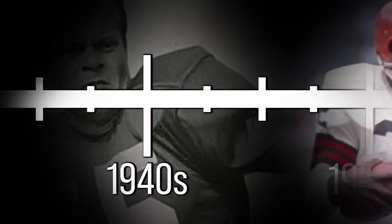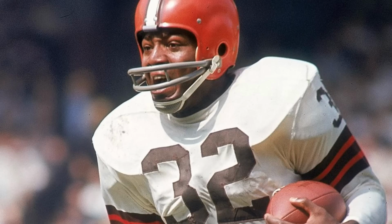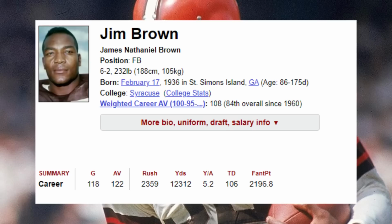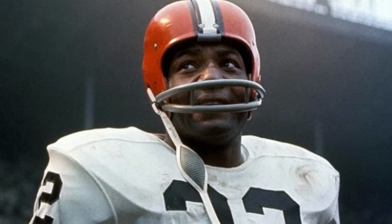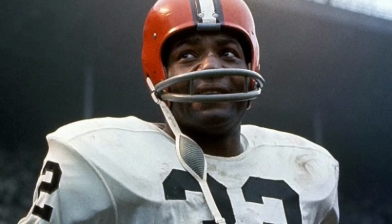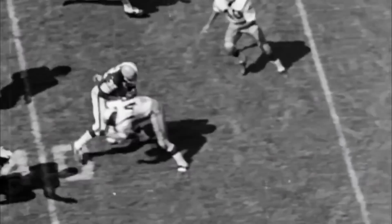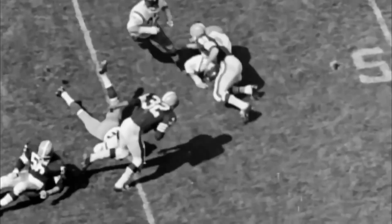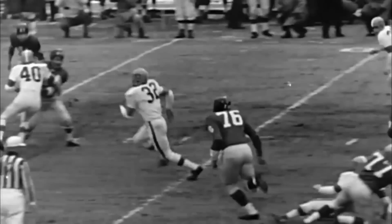So now we move on into the 1950s, where this decade was dominated by one player, and that guy was Jim Brown, who, by the way, played fullback. So Jim Brown, like the guys before him, was 6'2", 230 pounds in an era where some offensive linemen were around that size. He was another guy who was built to just be a bruising running back, but also had the ability to juke guys out of their socks and was just faster than everyone too.